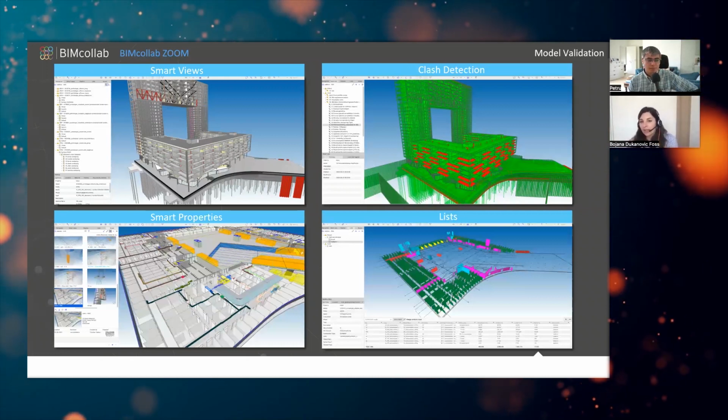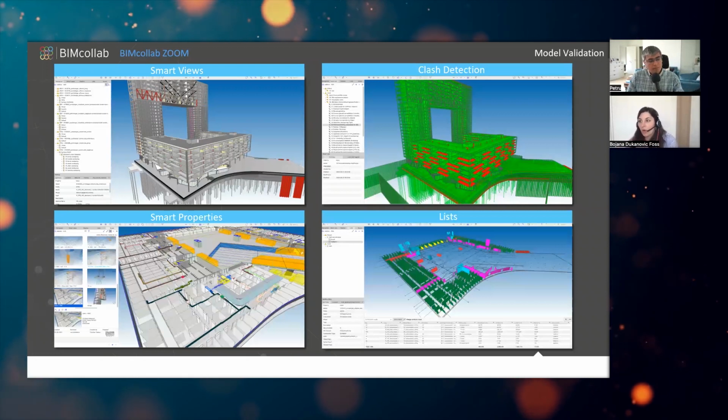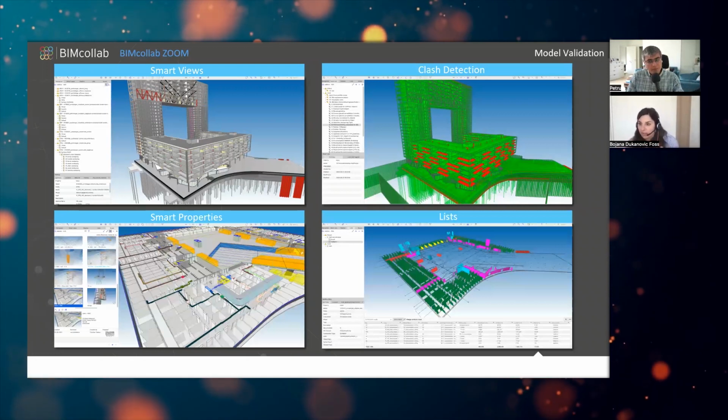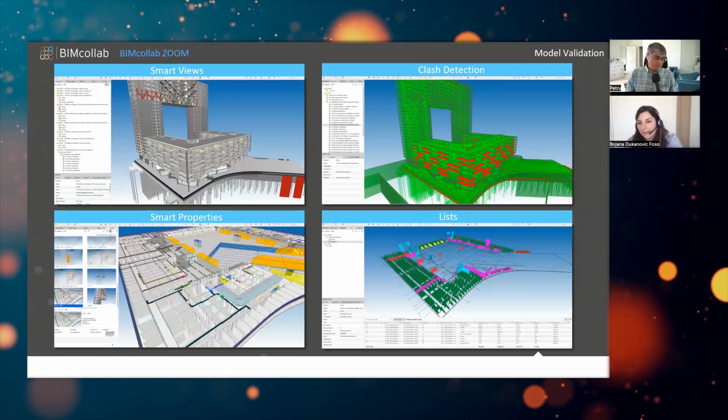So just wanted to highlight them as a construction company who understands the value of the model quality across the company, across the phases, or across the departments, right? So that's something that's cool.